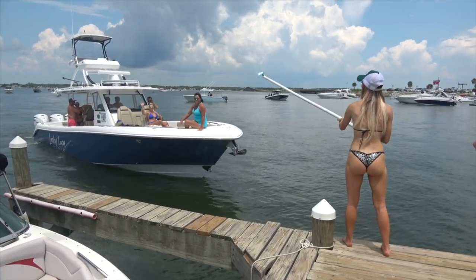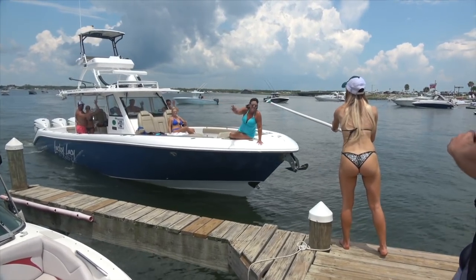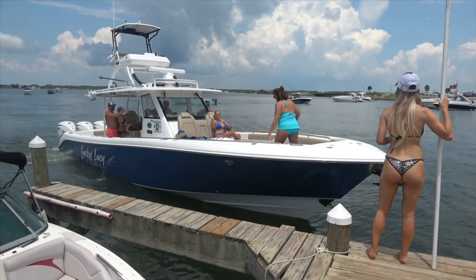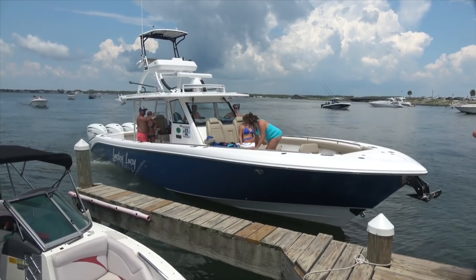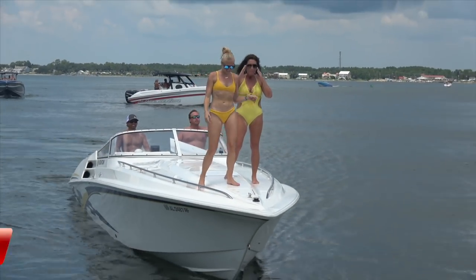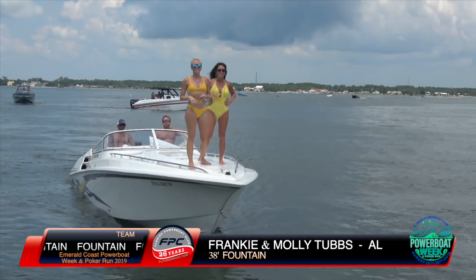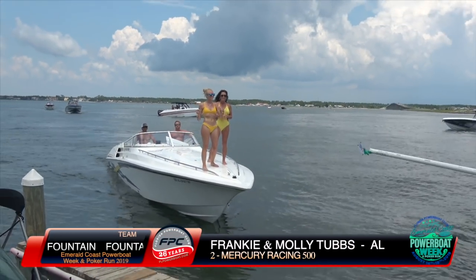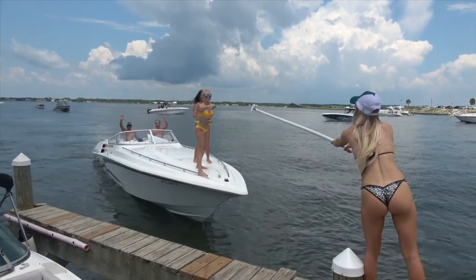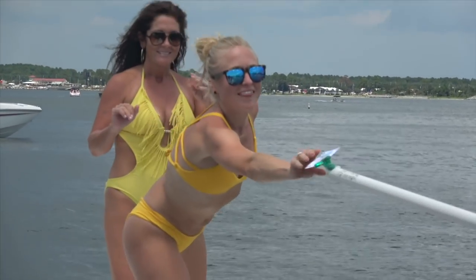We've got the lovely FPC girl Jody on the docks here. She was actually involved in the event a year earlier as she attended and was a contestant in the Miss Powerboat Week contest. So she was again on this year's contest and back again helping us out on the dock. We just saw Frank and Molly Tubbs a few minutes earlier getting some aerial coverage from the helicopter. Here they are now once again up close getting their cards.